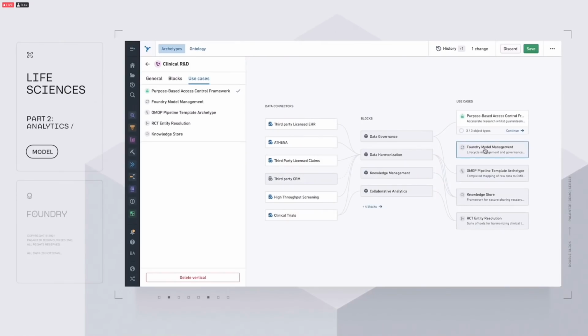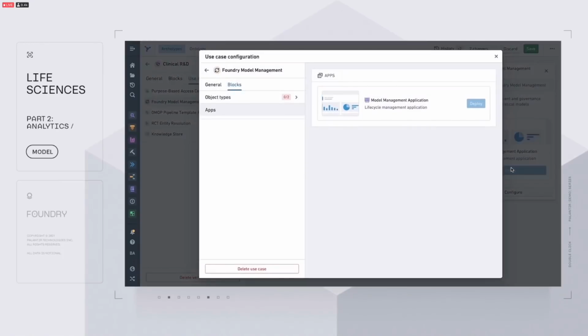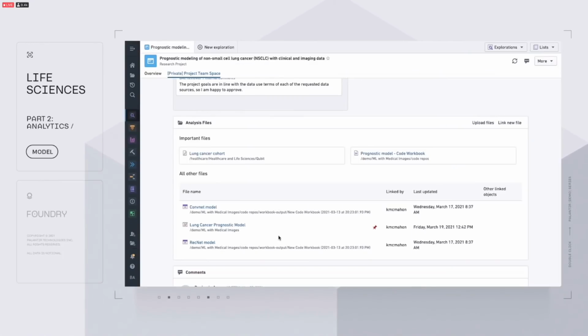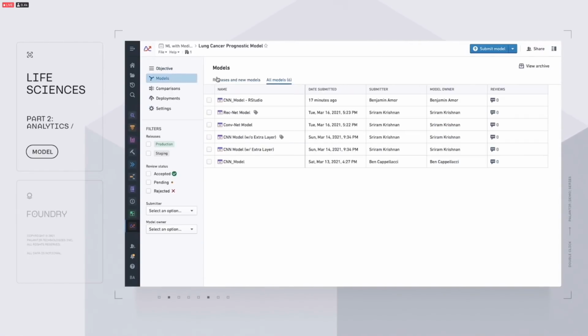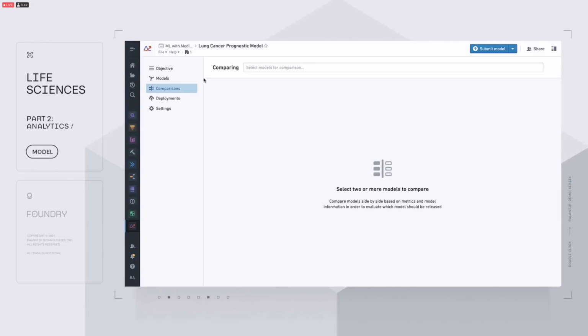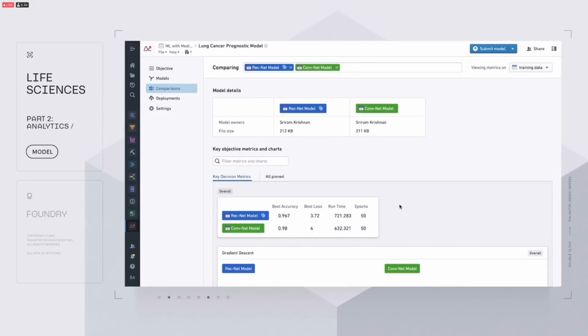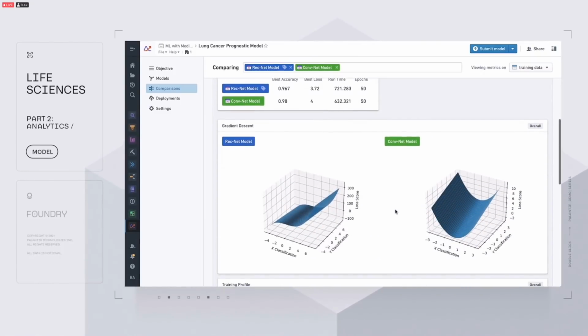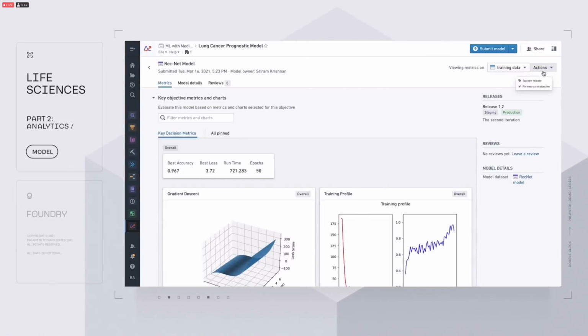This archetype provides a framework for model governance and reproducibility of results. We'll show what this looks like by opening up our team's homepage, the Lung Cancer Prognostic Modeling Objective. We can see a couple versions of our model. The one we developed in Code Workbook, another from our studio, and a couple more from our team. From here, we can keep track of exactly how each version was developed, update the model when source data updates, compare performance metrics, and tag versions for release into staging or production environments.